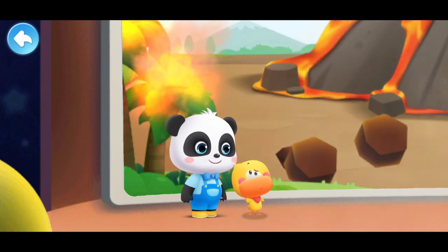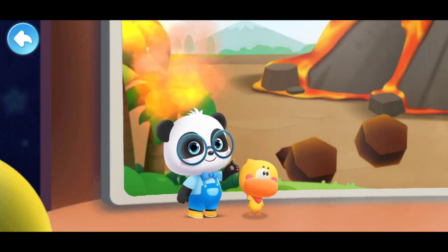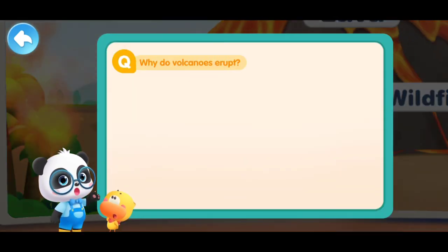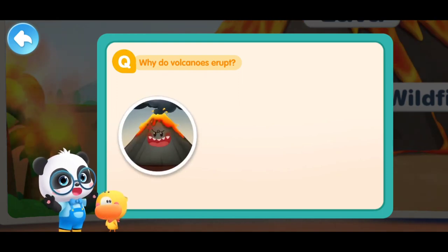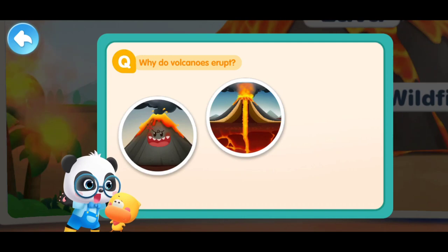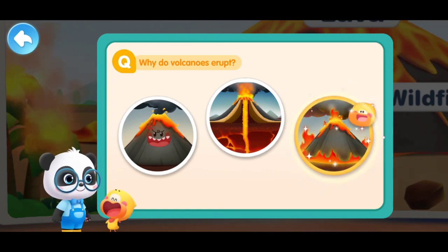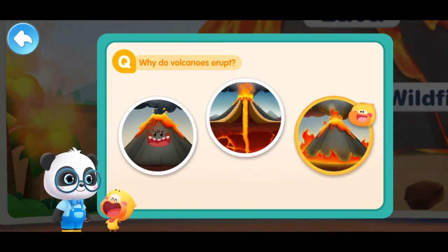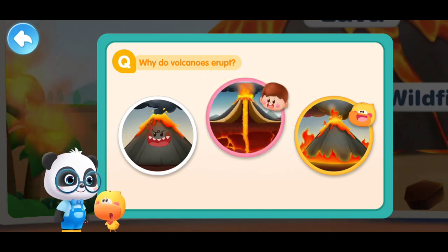But why does the volcano erupt? He decided to become a teacher of volcano science. Kids, why do you think the volcano erupts? The volcano gets angry. The magma rushes out of the Earth's crust. A mountain catches fire and becomes a volcano. I pick this one. The mountain is on fire, so it becomes a volcano. The magma rushes out of the Earth's crust.